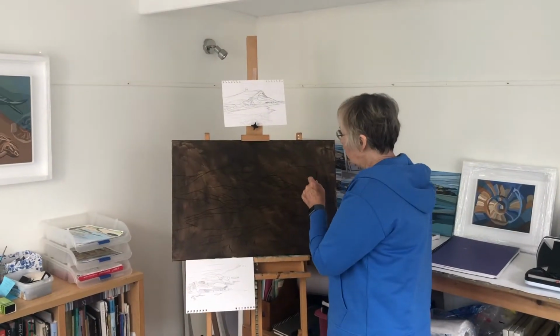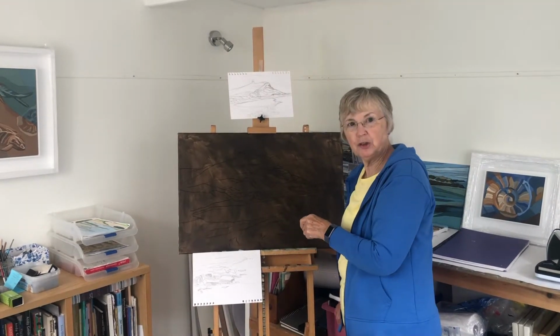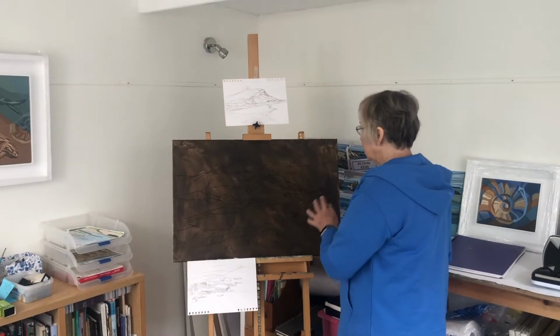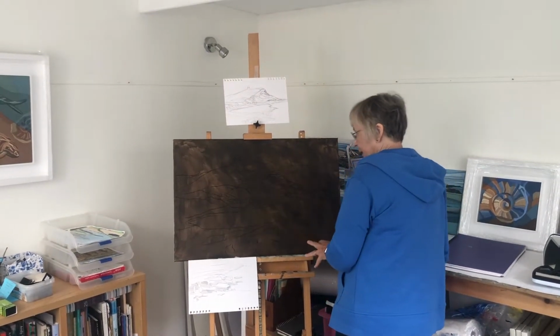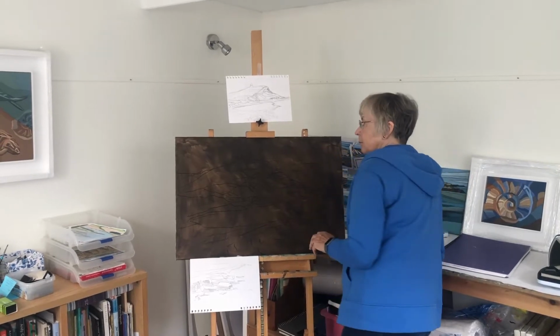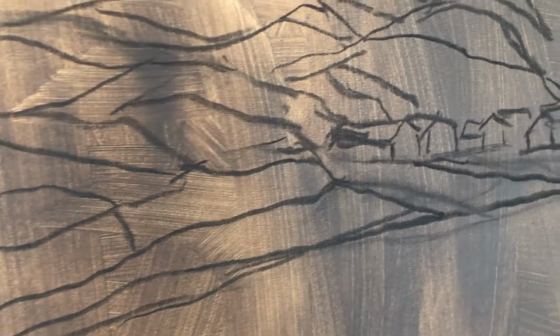So sitting there and taking a careful sketch is really going to put this into my memory. So once I've come back with sketches and I'm happy with the information that I've gathered out in the field, I then come back and I decide what size canvas, and then I actually prime it with raw umber and I draw out in charcoal.